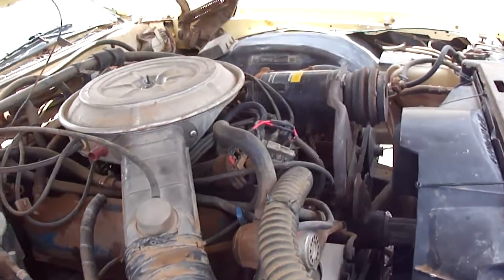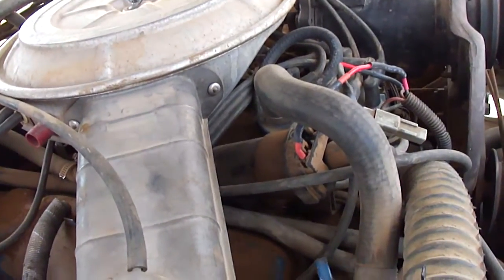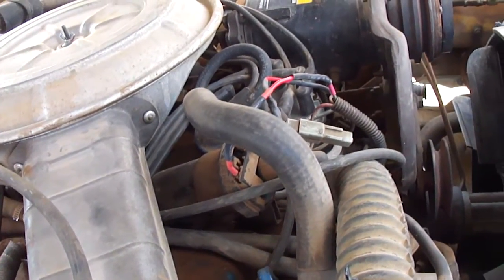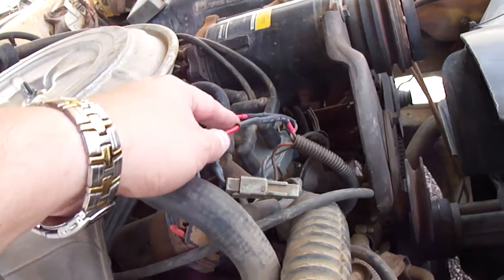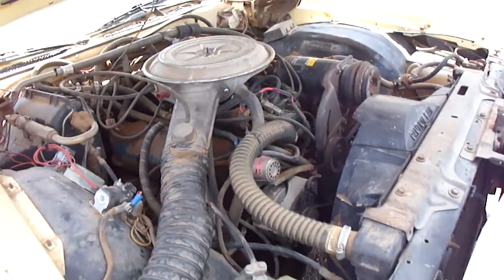So for a more permanent fix, I borrowed a connector from the 1978 Ford pickup truck, because the one that was originally on this had fallen apart, and that's kind of what prompted me to go with the new ignition coil. And we spliced some new wiring onto the old connector, and it's run good ever since.